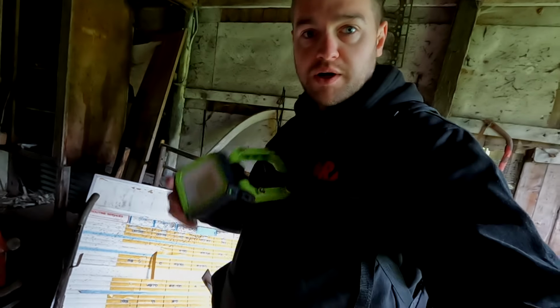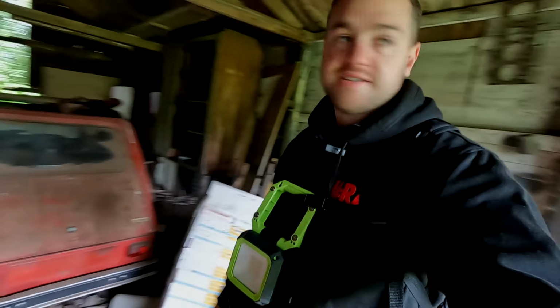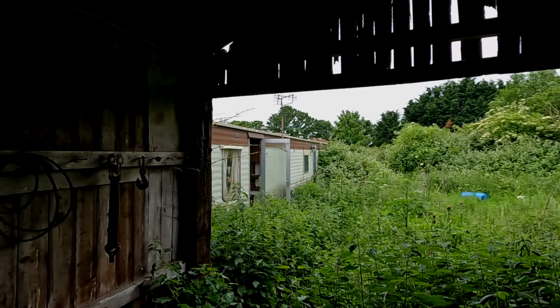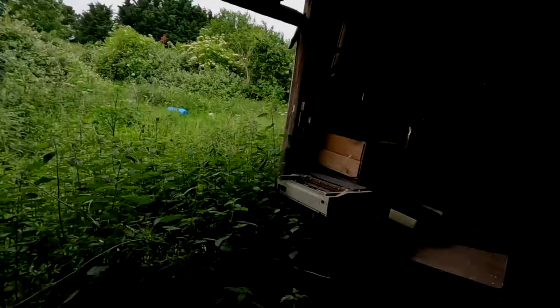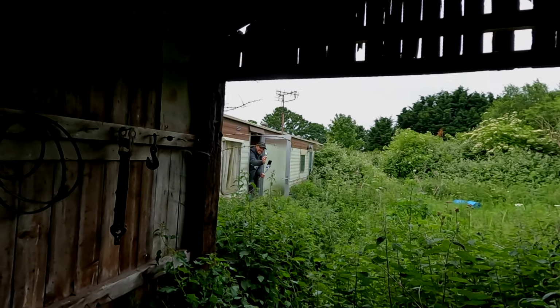Okay, I've just been taking a few pictures of those cars. It's my torch setup, by the way. Got it attached to my bag. Saves me having to hold it constantly. Anything in there? Anything in there? Left your toy here. What's that? Oh my god. You left your toy here.